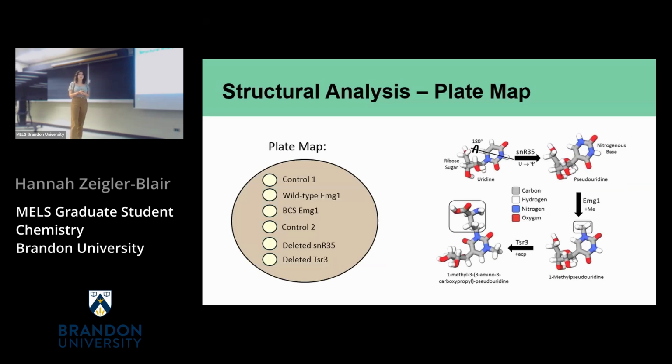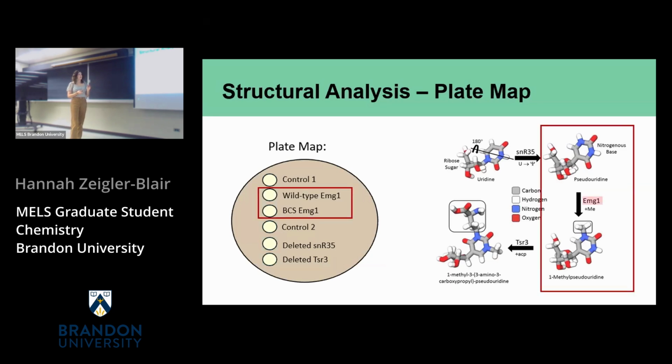This is the plate map that I'll be using. So I have two controls. My first line will be my first control there. I will then have my strain of wild type EMG1 cells. The third line will be my strain with the BCS EMG1 variant cells.